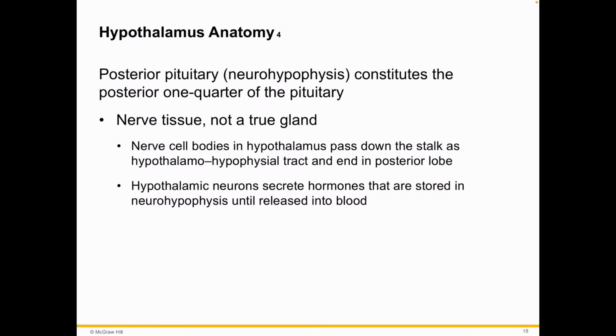So the posterior pituitary, also known as the neurohypophysis, constitutes the last 1/4 of the pituitary gland. So it's not big. And the thing is, this is not actually a gland technically. I mean, it is part of the pituitary gland, but it itself is mainly just nerve tissue.